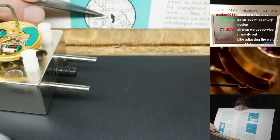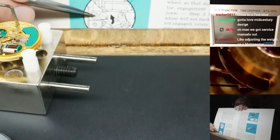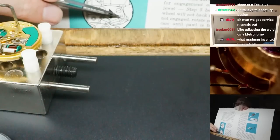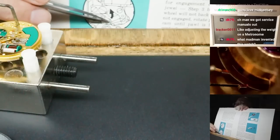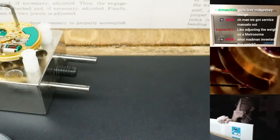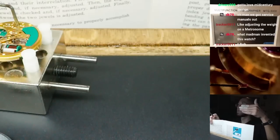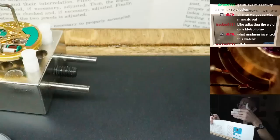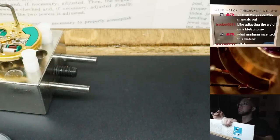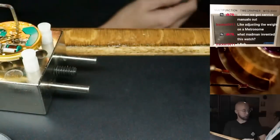But what one would need to do in order to make an adjustment is you gotta kind of loosen these up just a bit, and then you would turn this a bit. And what that's gonna do is make this stop jewel, this one right here, adjust the depth that it's coming in and out. Basically, it's at rest. So it's there to just engage and hold. And by doing that, you're changing the amount of tension and friction on it.